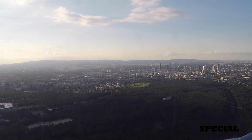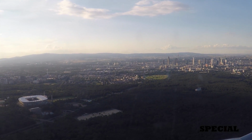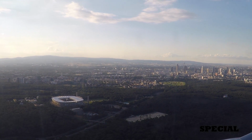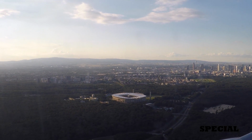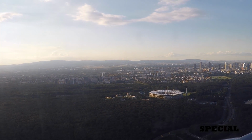There it is, there it is. Obviously, here it is. Took a little longer than I thought. It's a lovely, lovely arrival into Frankfurt. I think I will leave you with that, and then I will get back to you just after the landing, and then we can talk a little bit more about what's gonna happen after that. So see you in a little bit.